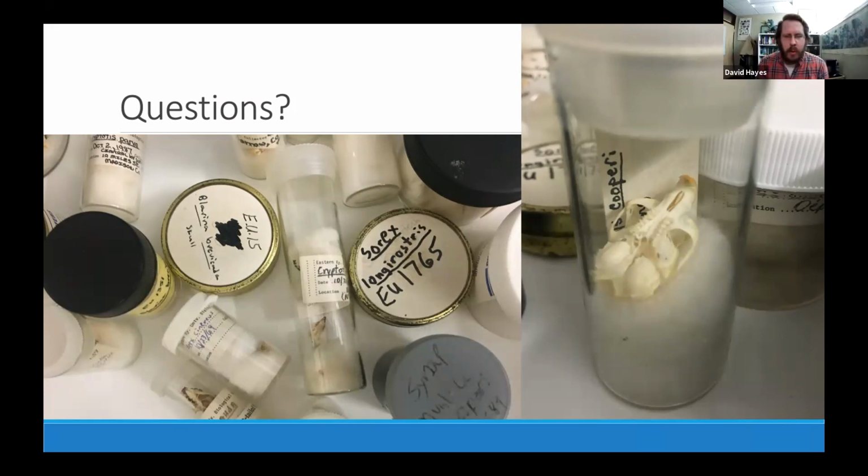I had one. I was just wondering if you've looked towards other museums to see what their records are through Kentucky, like through GBIF or one of the Symbiota portals. So how well is Kentucky represented in other museums, I guess is my question.